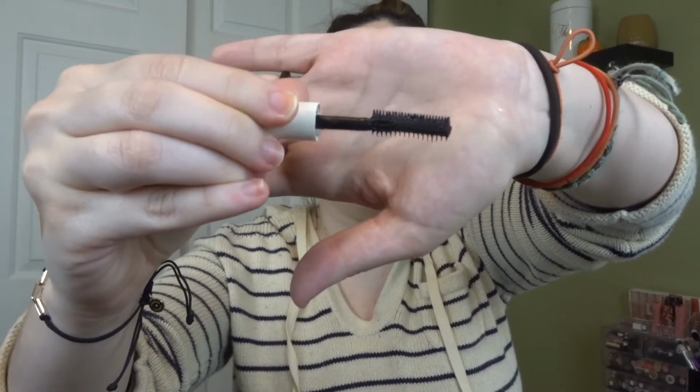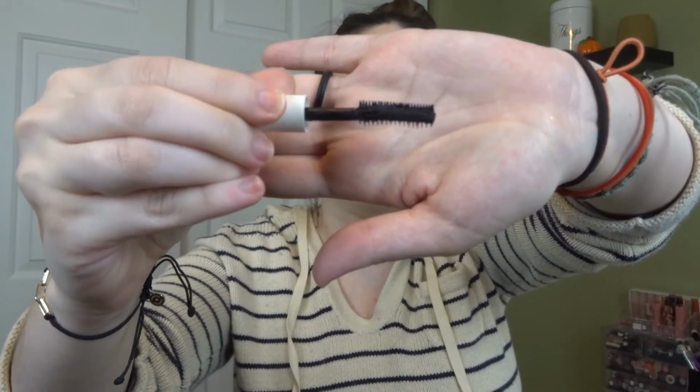This is the Ilia Limitless Lash Mascara. I'm pretty sure I got this as a free promo from Sephora. This one has two different sides to the wand. One side's more dense than the other. I don't know, this might be a tubing mascara. I'm not fully sure what type of mascara this is. I should have researched that before, but here we are.